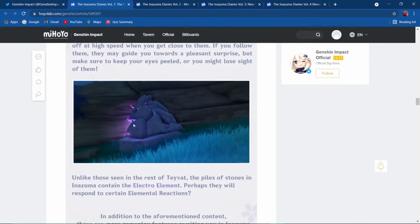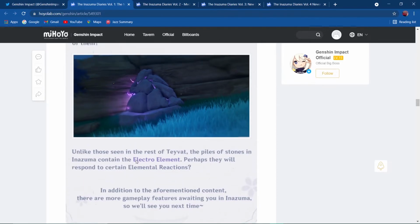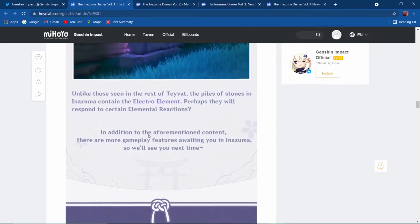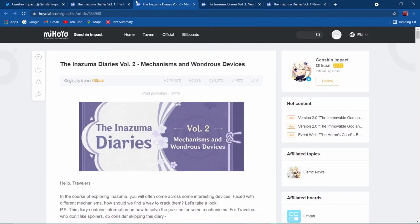Okay, seems like there's something underneath this rock. Unlike those seen in the rest of Teyvat, these piles of stones in Inazuma contain the Electro element. Perhaps they will respond to elemental reactions? Oh, well, I know with the Electro stones they can only be harmed by Pyro, so maybe it's the same case here. In addition to the aforementioned content, there will be more gameplay features awaiting you in INAZUMA. Well, let's see what the gameplay features are in Volume 2. We've got mechanisms and wondrous devices.